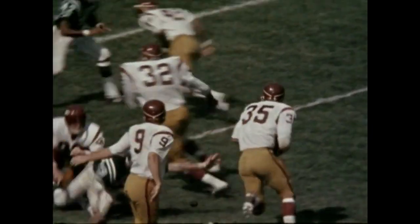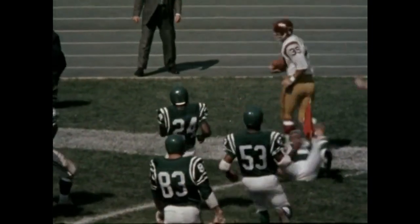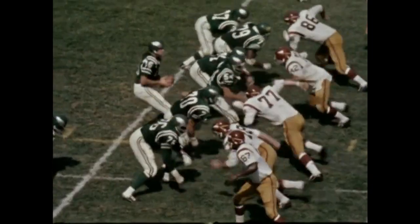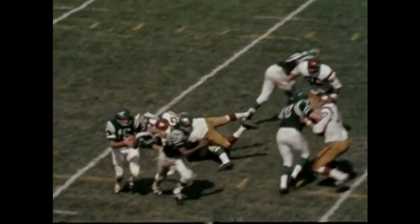Joe Don Looney caps the drive as he beats Aaron Martin to the flag. Washington regains the advantage, 17-14. Late in the half, Snead scrambles free from the rush and lobs a perfect pass to Woodishik on the Redskin 33.